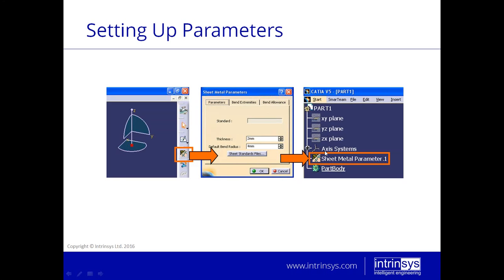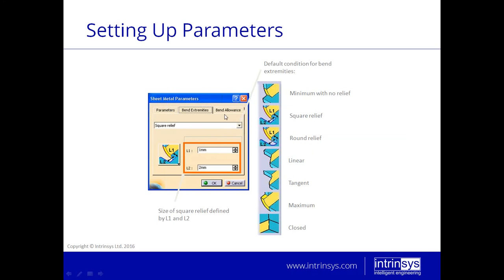And then once we press OK, it's stored in the tree just above the body, so we can easily go back and modify that at any stage. If I decided that the thickness of 2 needed to be 2.5, I just double click on it in the tree, change that to 2.5, and it will update my model. Also, throughout the other tabs, we have bend extremities. Again, these are just defaults. We define the bend extremities and just fill out the dialog box. Again, we can change them later on as well.